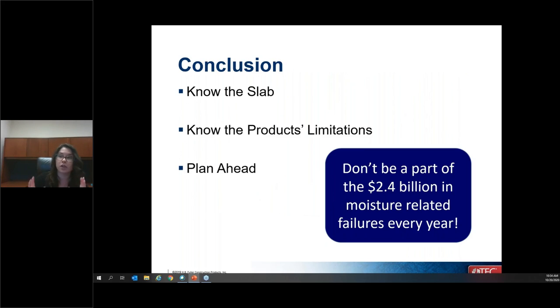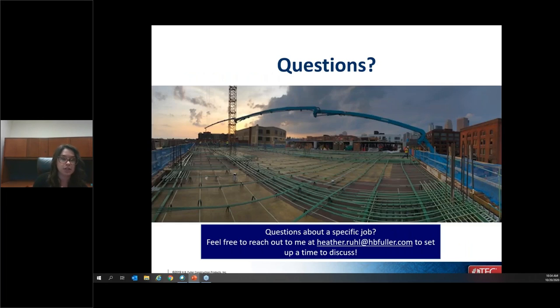So in conclusion, it's really important to take preventative measures to know your slab, understand your product limitations, and plan ahead. Don't be part of the $2.4 billion in moisture-related failures every year, okay? Take some of these preventative steps, perform some of these tests, talk with your technical reps, talk with your sales reps of the products that you're using, make sure that they're gonna be successful in the installation that you're putting them in, okay? And with that, if we do have any questions, we'll start the question section now.